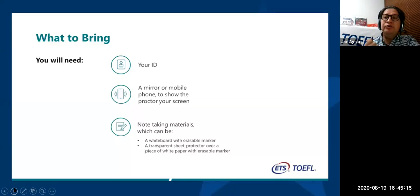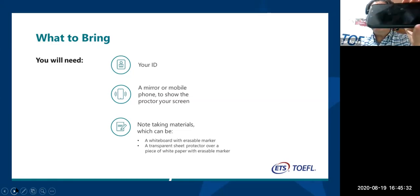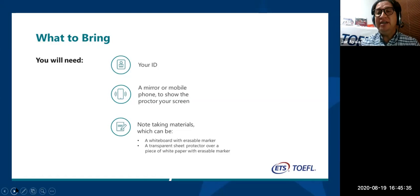All right, you need to have your ID, because you need to confirm that the information you registered is exactly the same information that you have in the moment that you're going to take the exam. Also, you can show with a mirror, or what I am doing right now, you can use the cell phone to show what's behind your computer. Once again, to show that you are going to be by yourself. And now this point is super important. If we can move on, please.